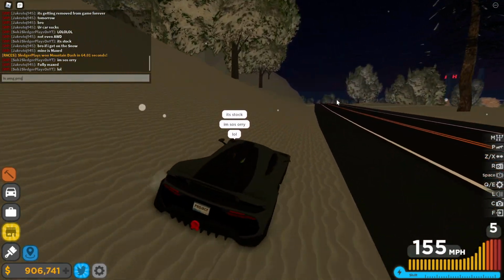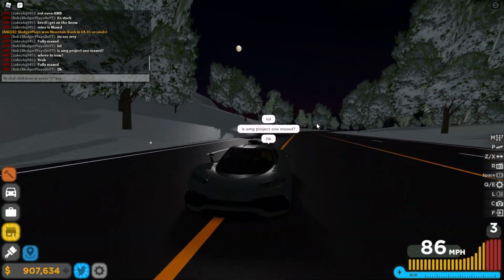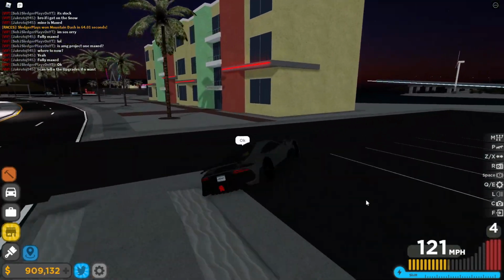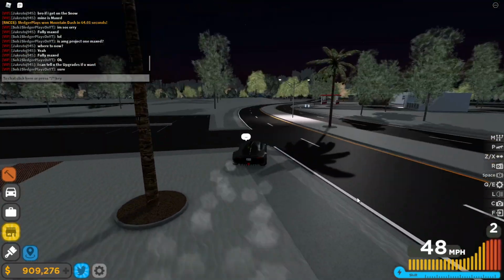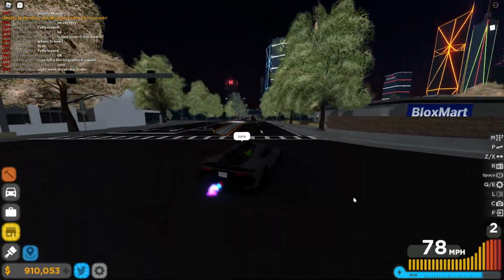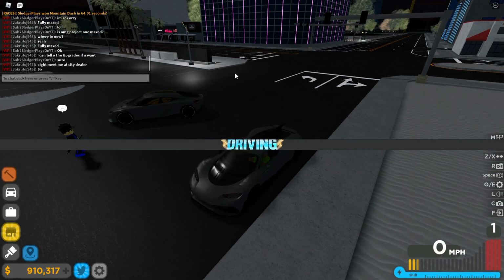So the AMG Project 1 is actually fully maxed. The top speed of it is actually kind of bad for a max car. It's 225, but without boost, we can try again. I can tell you the upgrades if you want. Sure. Okay, he's gonna tell us the upgrades he got on this. Alright, meet at dealership. Let's go there. Wait, am I stupid? Yes, I'm stupid. It says teleport. So, let's see what he got.